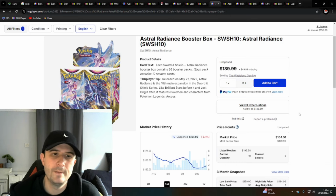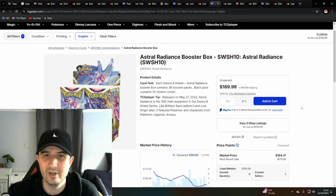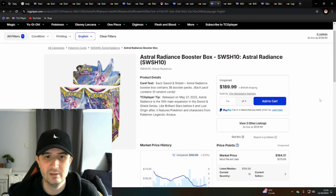I don't know why people think that Astral Radiance is just going to suddenly drop off of a cliff. Why would a box that you can't get anymore, that's basically never going to get reprinted again, that's a decent Sword and Shield set for retail, out of print window, it just doesn't make sense to me why people aren't buying this. And in the US, you're actually limited as to what options you can afford to buy for retail, because there's not much available for retail.